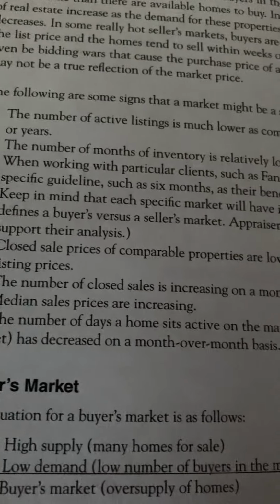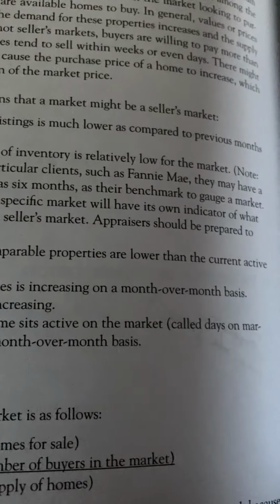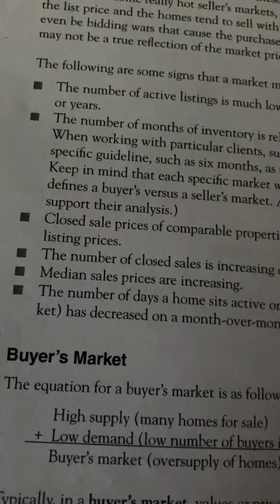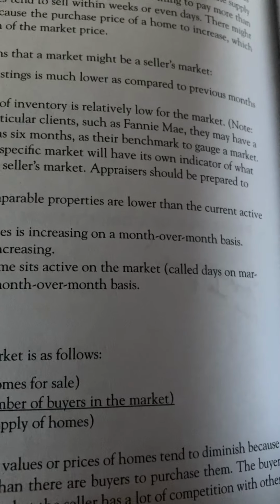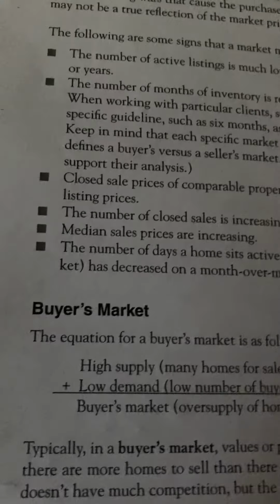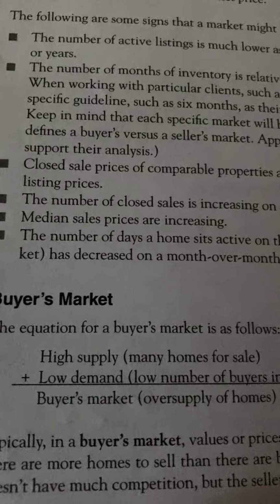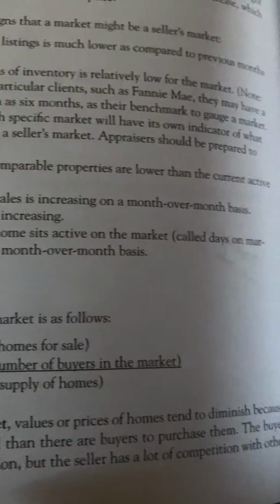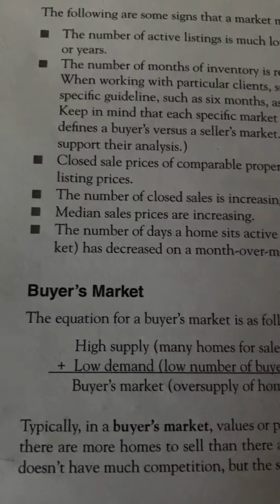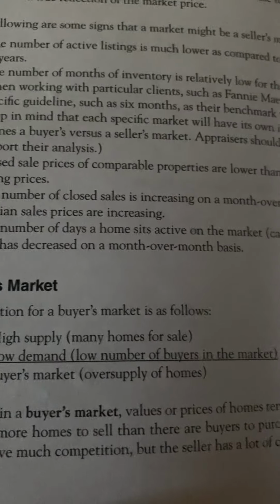Closed sale prices of comparable properties are higher than the current active listing prices. The number of closed sales is increasing on a month-over-month basis. Median sale prices are increasing. The number of days a home sits active on the market, called days on market, has decreased on a month-over-month basis.